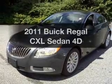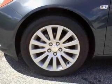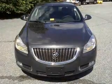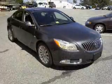Imagine yourself in this 2011 Buick Regal. Travel the roads in style and comfort in this great vehicle. With a reliable engine connected to a smooth shifting automatic transmission. Navigation included to help you get to your destination with ease.